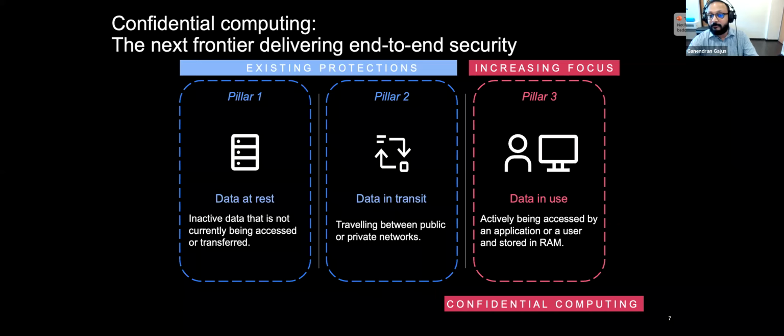And the more people and devices that need access to the data, the greater the risk it can fall into the wrong hands. So as a result, the threat vectors are increasingly thwarted by the protections that apply to data at rest and in transit, and have shifted more to attacks focusing on data in use.